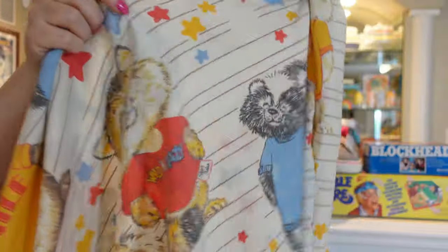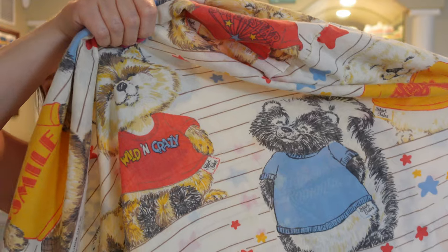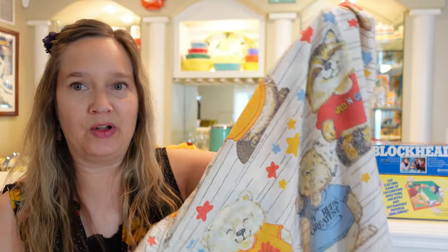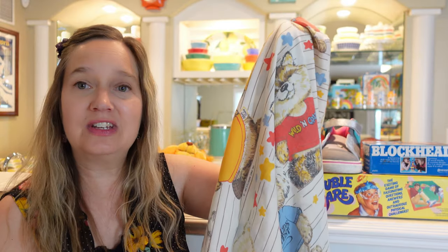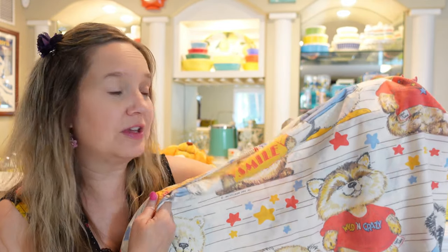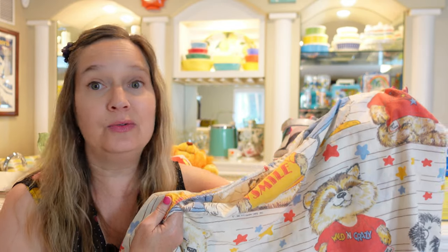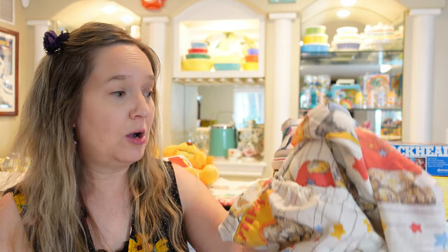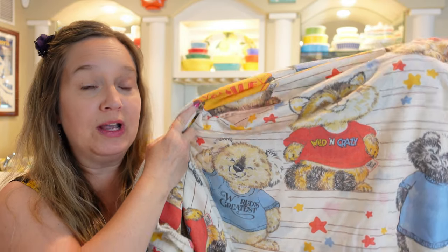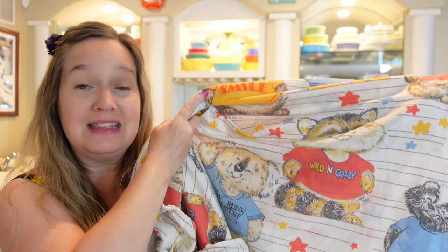They are so cute. They have all the little characters on. Look at the skunk. Isn't he the cutest? These are adorable. And kids' sheets in this good of condition are kind of hard to find. I know there are people out there that like to get them for craft projects. I don't know what I'm going to do with these yet. I'll probably end up selling them, but I just thought they were adorable and quite a find. I've actually never seen these before.